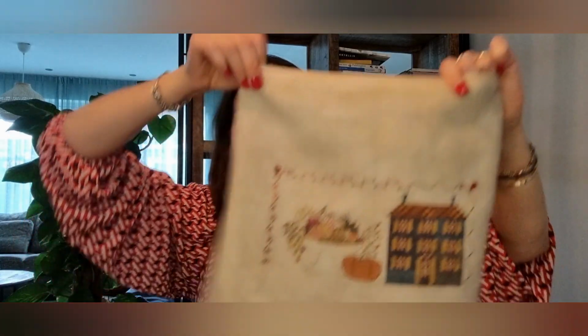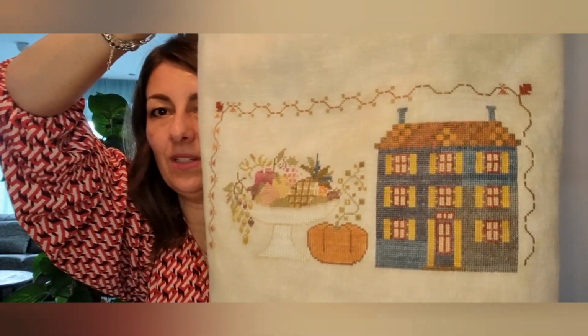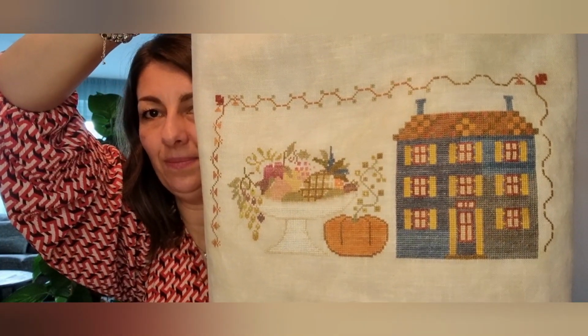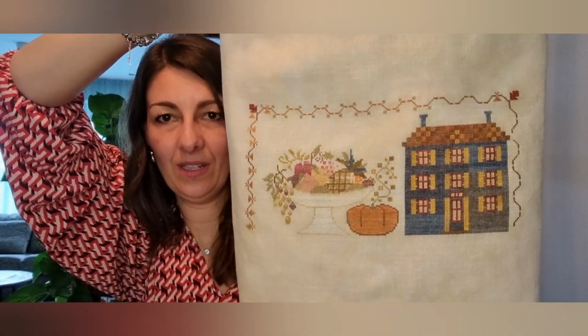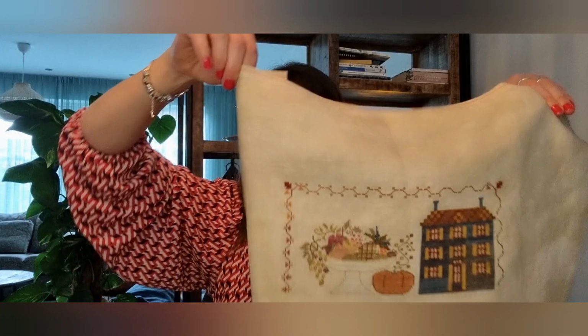But the colors on this are so gorgeous. Let me show you one more time. Look at the house. Oh, it's really pretty. It washes out a little bit. But I think this is also a 40 count Affogato. I have my doubts. No, it is. It's a 40 count Affogato, I think. Yeah, it's a gorgeous fabric. It's really pretty.